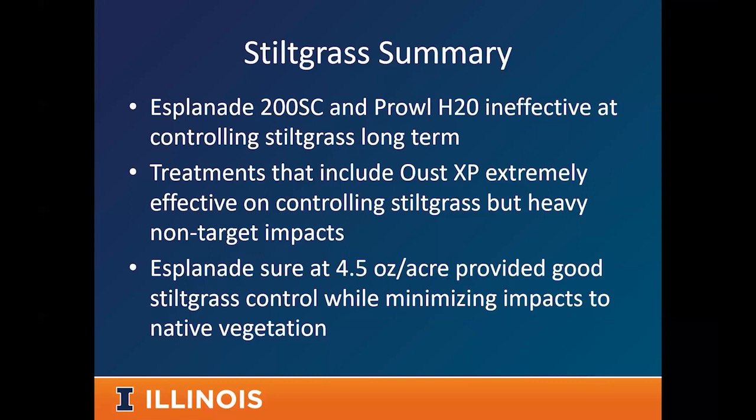So just in summary for stiltgrass, Esplanade 200 SC and Prowl H2O were largely ineffective at controlling stiltgrass long term. We only saw short 1 to 2 month control of stiltgrass, but it recovered after that. Any of our treatments that included Oust XP was extremely effective at controlling stiltgrass, but it was at the expense of some heavy non-target impacts and the potential movement off site. And the one that we found had the best control was Esplanade Sure at 4.5 ounces per acre. We had really good stiltgrass control, and it seemed to minimize the impacts on native vegetation. We're actually going to look at these plots again this year to see if there's any residual control in year 2 and see what they look like with that.